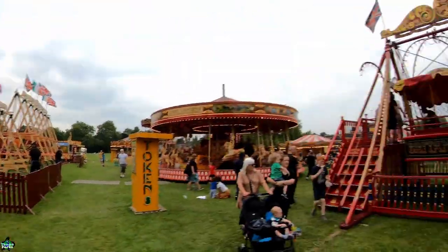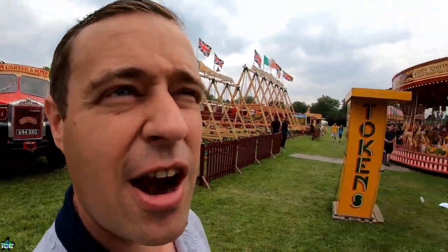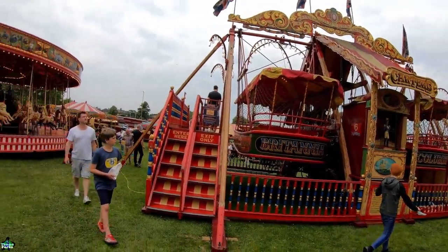All the terrifying boats, the Carter's steamboats. Or the steam yachts, sorry, as we should call them. These things are terrifying, but I tell you now, Kurt's going to be taking you on board. I'm not too keen, to be honest.